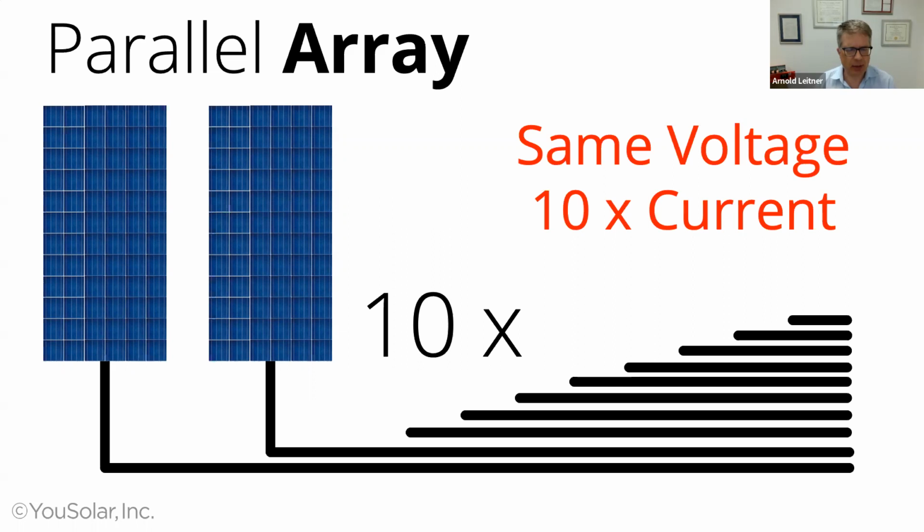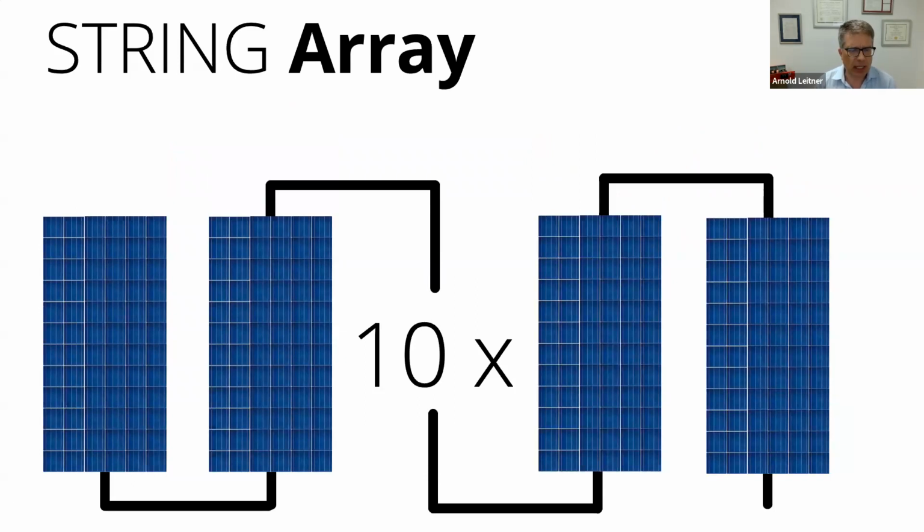What you want to do, and it takes about a moment for anyone in the room to say, is connect those in series. And this is kind of what it looks like. Again, the current runs through every single wafer and every single panel, up and down, and then down at the bottom into the next one, up and down, and so forth. Again, you're choosing 10 panels, which is the standard for a string. And so you end up with what we call the string array.